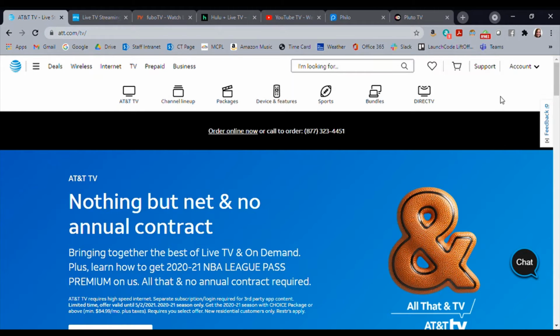So here we are. I have switched over to the internet in general. I wanted to show you a handful of the live TV streaming services that are super popular right now. Some of them are just ones that have been around for a while. They may be well known. Others are new to the scene, but they have gained quite a bit of popularity, either based on just their content or price.